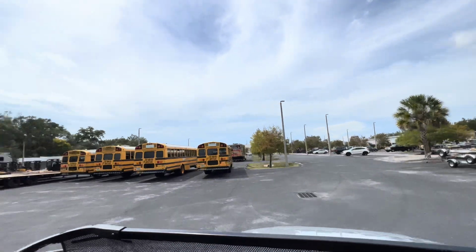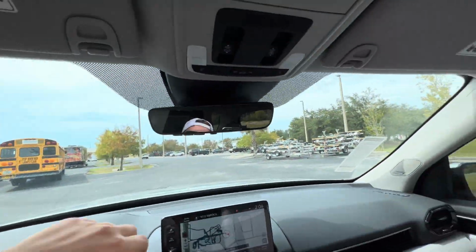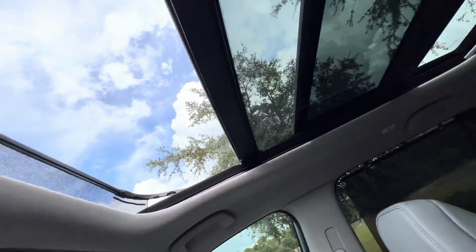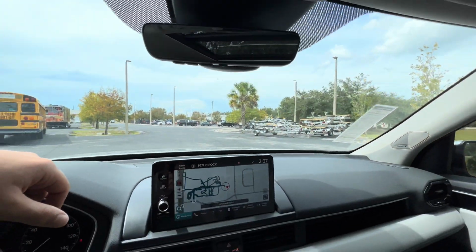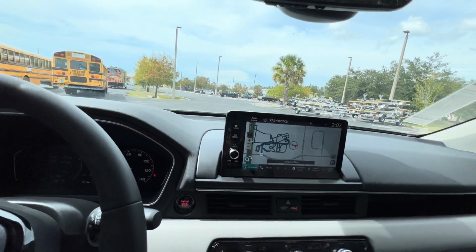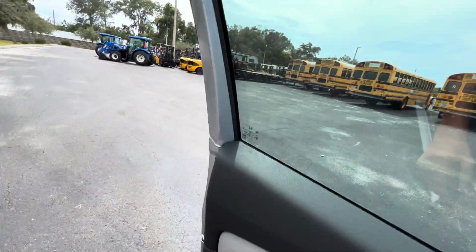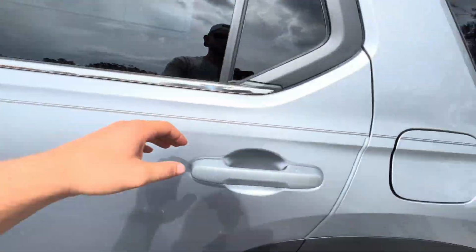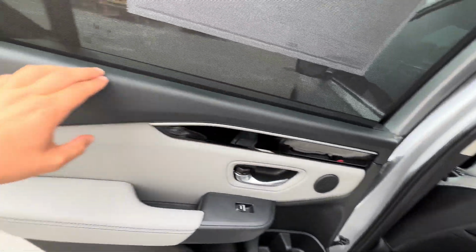We can poke our way out of here. Beautiful day today in Homosassa, Florida. Sunny and 92 degrees. We can shut this roof right up. We'll leave the shade open so when we hop out back, you can see how much light is brought into the cabin, but that's about it for the inside, at least for the front row of the 2024 Pilot Touring. Let's hop out back, see how much space is offered back there, as well as the overall quality of the material. So up top, we get hard plastic just like the rest of the Pilot lineup.